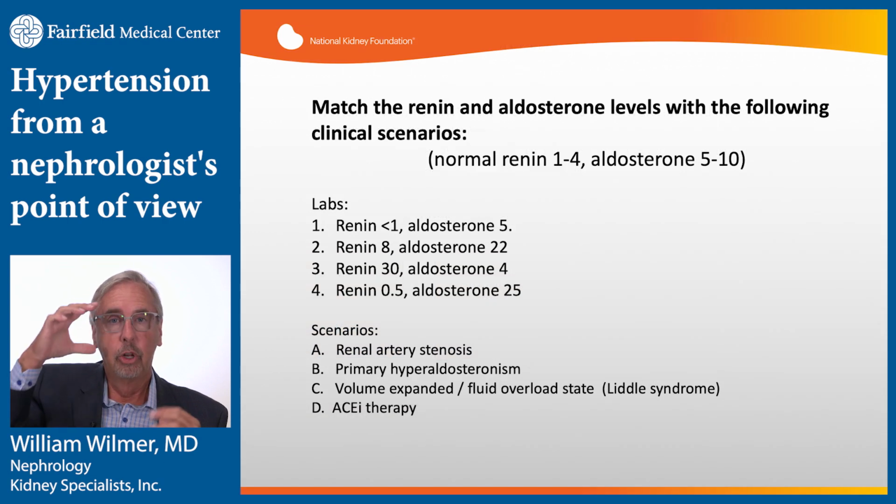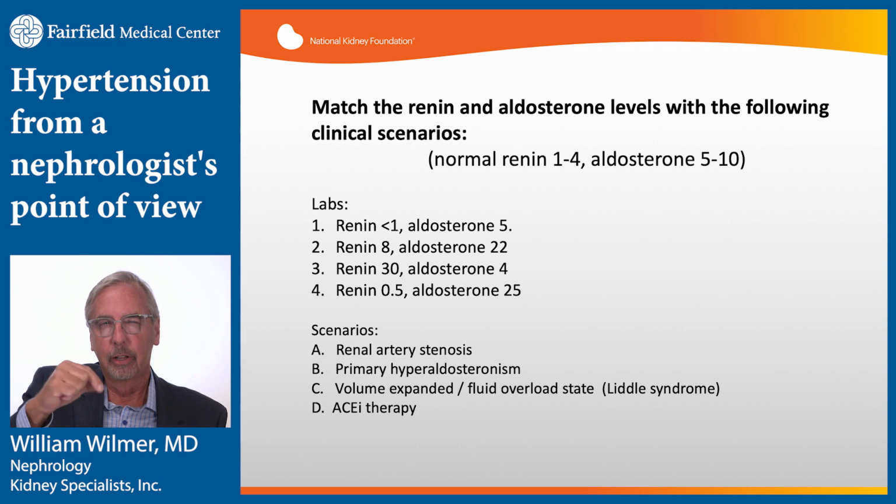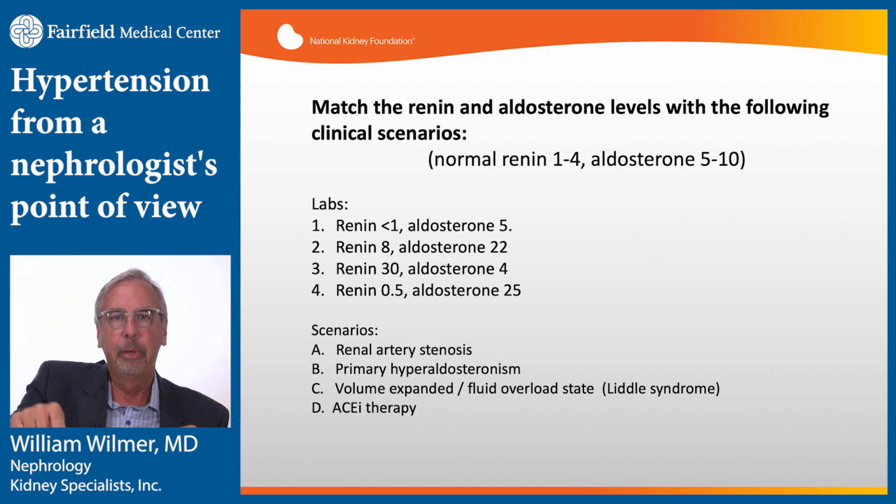And in fact, no matter what the ratios are, whatever the levels are, you're going to learn something about your patient, okay? And I've got 4 scenarios, A, B, C, and D at the bottom. And I've got 4 different lab possible results. And I'm going to ask you to match these.